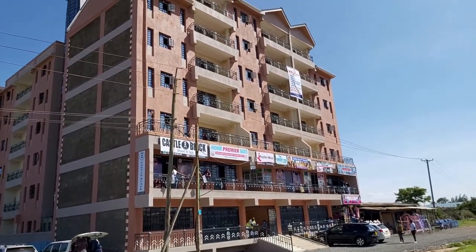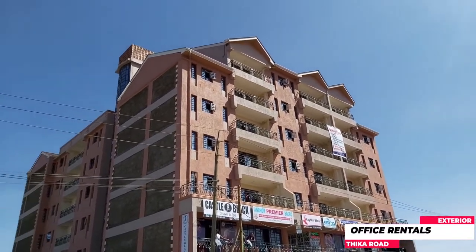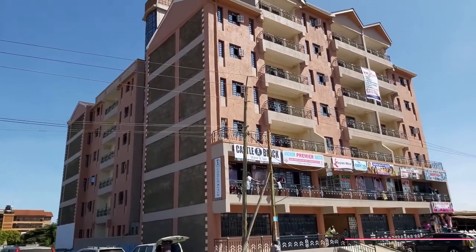Today we'll be showcasing this apartment, which is located along Thika Road in Kihunguru. As you can see from the outside, this apartment also offers office spaces to let on the ground and first floor levels.